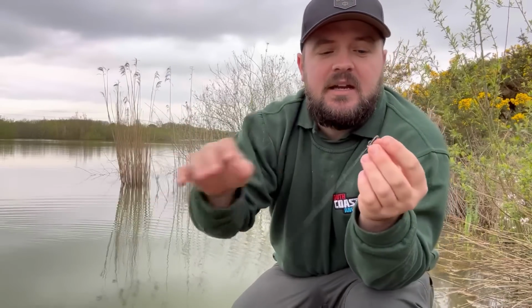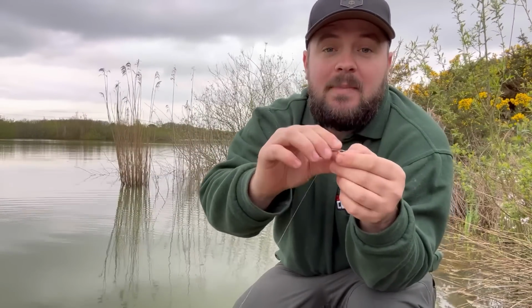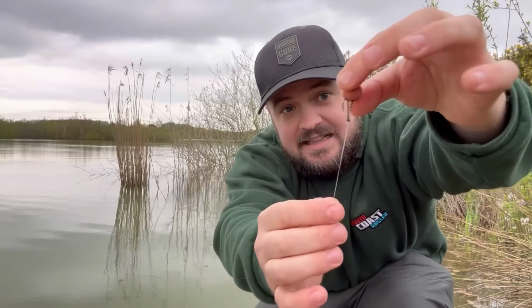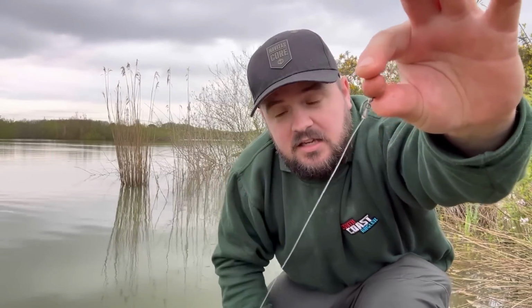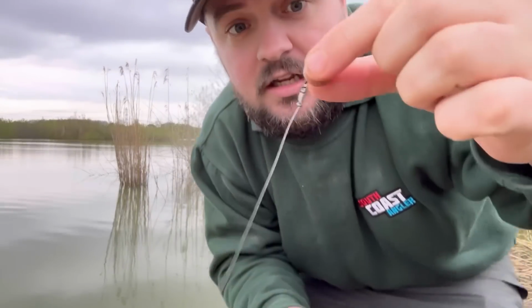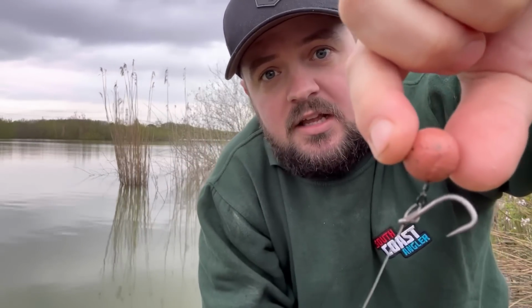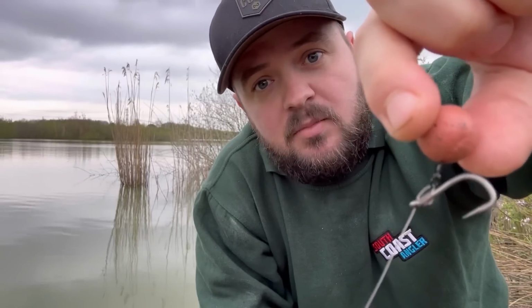So this is the 15mm OG fish pop-up, match the hatch. There we go, on that. And that's what I was saying, that hook is so blatant under there. So when it was sitting on top of the water, basically it was sitting like that, and the fish, look how big that hook is. The fish could see that, which is why they were turning away from it.